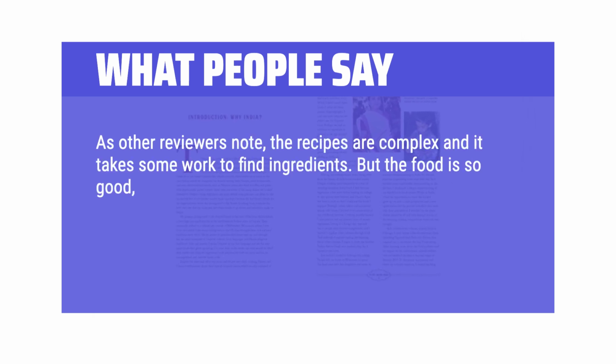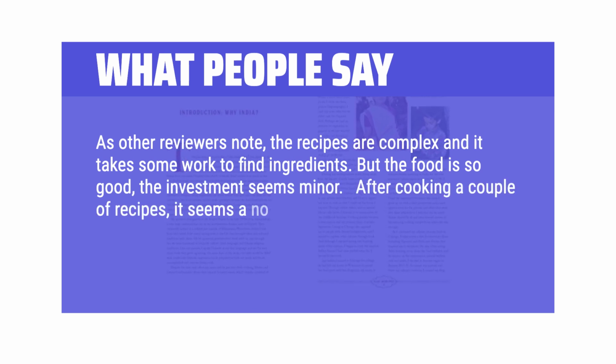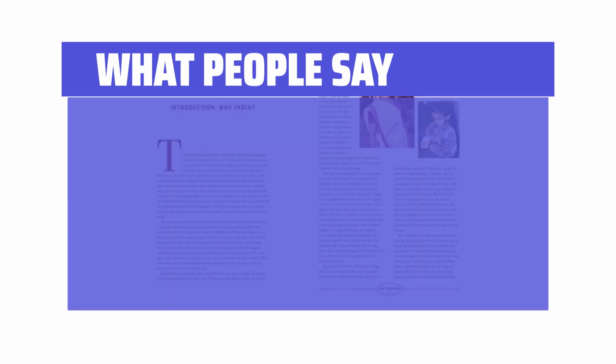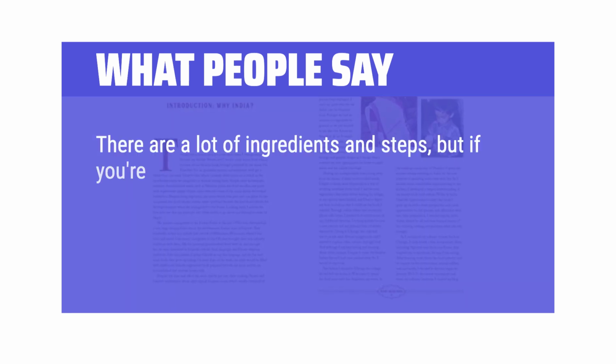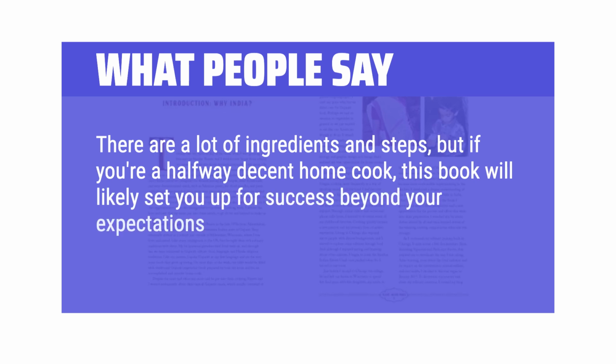But the food is so good, the investment seems minor. After cooking a couple of recipes, it seems a no-brainer that now we will simply have to be regulars at the specialty Indian grocery store. There are a lot of ingredients and steps, but if you're a halfway decent home cook, this book will likely set you up for success beyond your expectations.